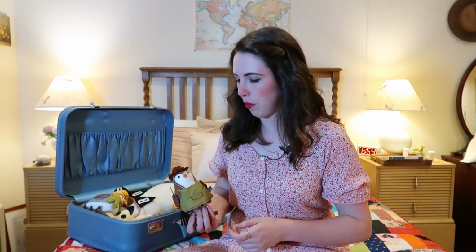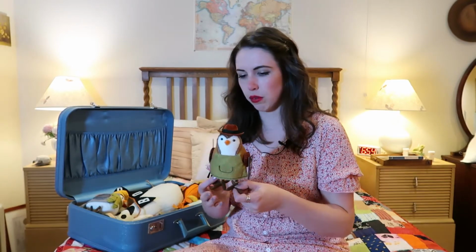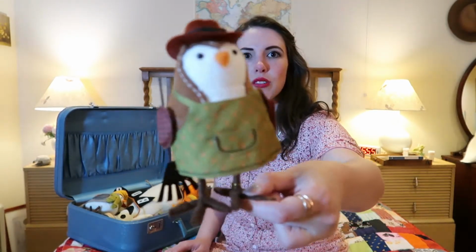Once I saw on TikTok that Target had their Halloween decorations out, my sister and I went immediately. We had been basically checking every few days to see if Target's Halloween stuff was there. I've never been really crazy into the little birds, but this year they were just so cute. I decided I had to get some of them. This is Grady. I just absolutely love that they all have names. And he's a little farmer friend.